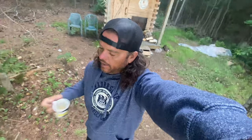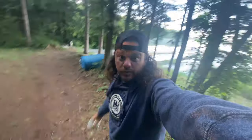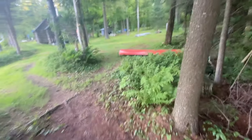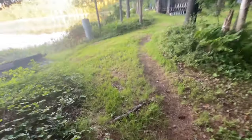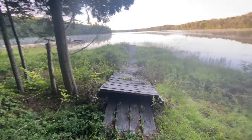What makes this uniquely special is it's either a giant hike down this hill and you park way up on the highway, or it's a water access from a municipal boat launch on the other side of this lake. That one's seen better days, huh?